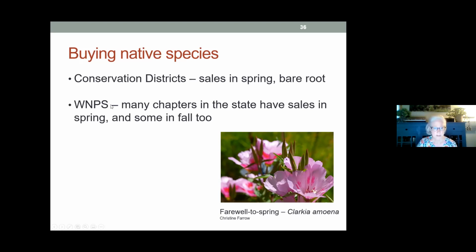And Washington Native Plant Society, that's WNPS. A lot of chapters have sales. This spring, 3 chapters on the west side have sales. I think the Seattle one is closing tomorrow, but ours is open until Sunday night, I should say. We're going to close it Monday morning. And Columbia-Cowlitz, which is the chapter in Whatcom County, I believe their sale is still open as well.